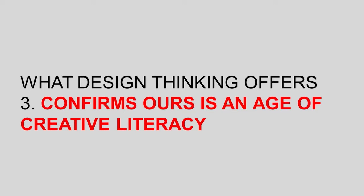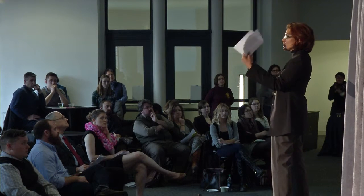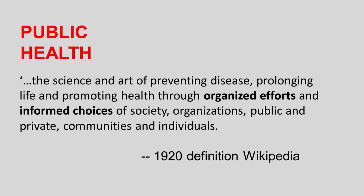It also confirms to me that we are now in the age of creative literacy. It's not enough to just be consumers of creativity in some way, but we are active players in this. And it's very important when our systems have been designed by the few for the few and are not working for the many. So design thinking is about bringing it to the many.